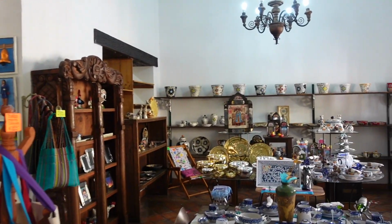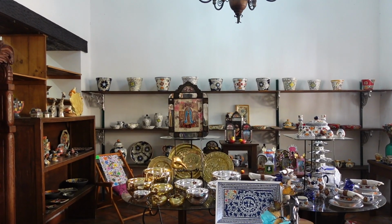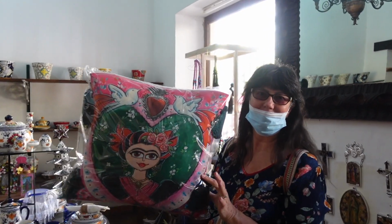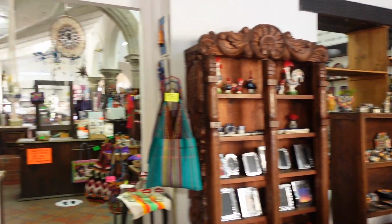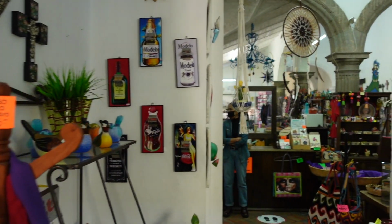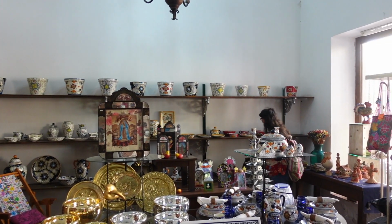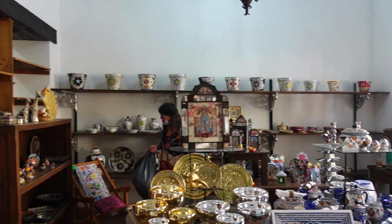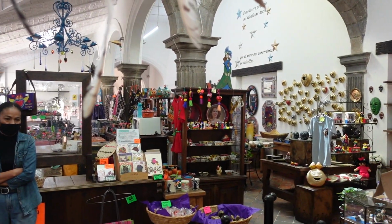All of the shops that we've been into so far are absolutely beautiful, as is all of the pottery and really all of the things that we've seen. However, look at this pillow. Frida on a pillow. Look at that beautiful mirror behind you. Yeah, there's the mirror. However, things are a little expensive here by Mexico standards, but the work is absolutely stunning, beautiful. And all of the shops we've been into. Stunning.